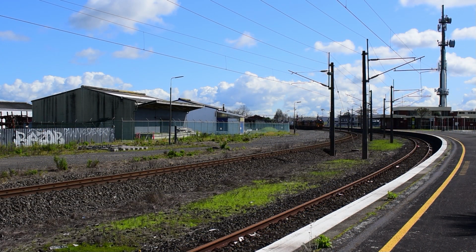Next up was train 225 from Auckland to Wellington, led by DLs 9164 and 9170, but this time they also had DFB 7186 along for the ride.